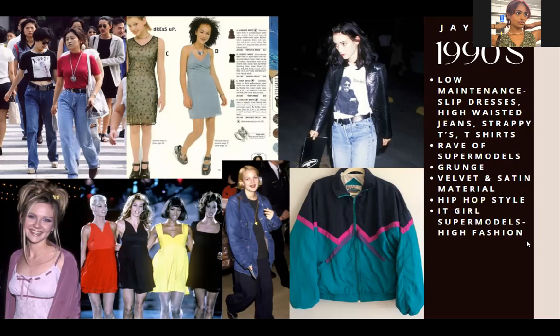And then for guys, it was mainly windbreakers. Again, the grunge style and punk and all that. Along with hair, people had very cool, wacky hair, and makeup too. Even on the red carpets, it wasn't as elegant as it is now. It's more of a casual look. And then there was also a pop of colors too, and I think that transcended into the 2000s. And then that's it.